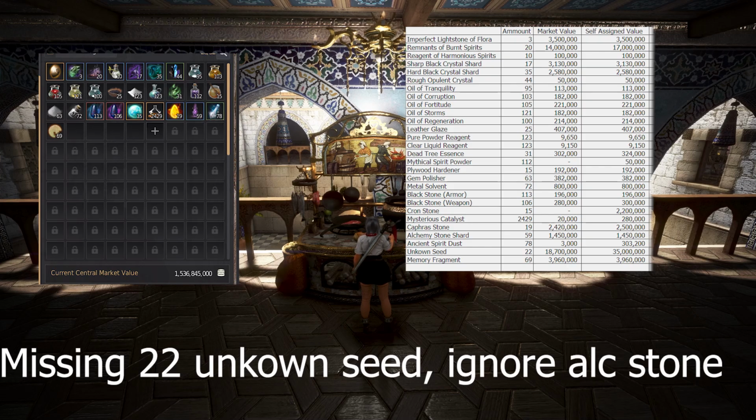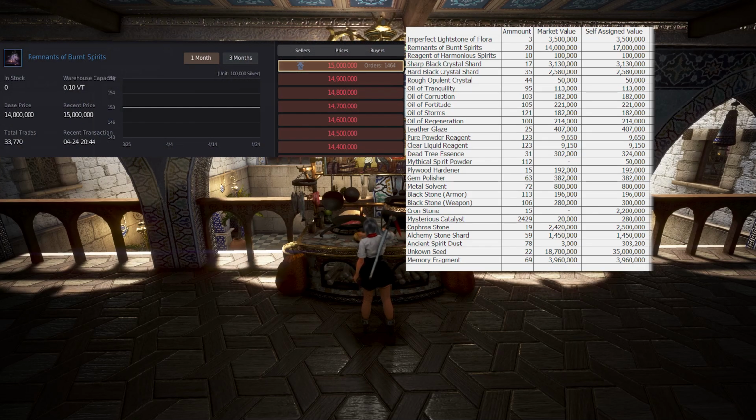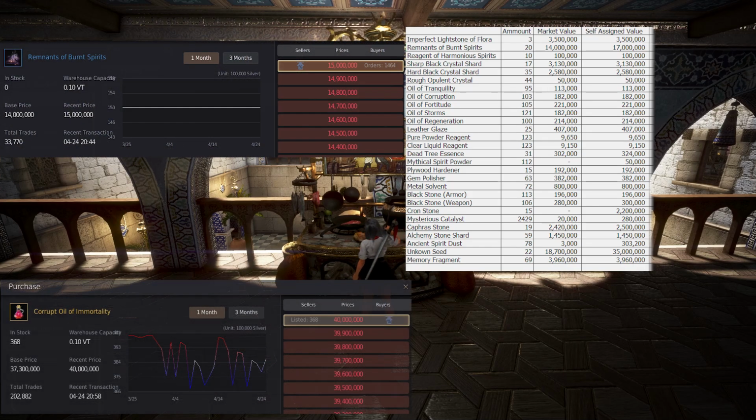The big items that I had to make my own value for were remnants of burnt spirits, mythical spirit powder, Kron stones, mysterious catalysts, ancient spirit dust, and finally unknown seeds. Remnant of burnt spirits sit max pre-ordered and can make corrupt oil of immortalities, which generally also sit at max price.